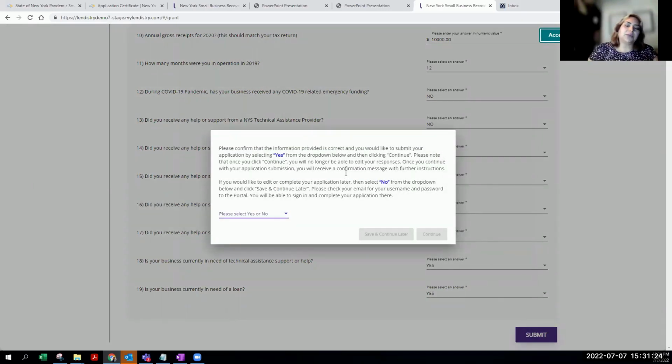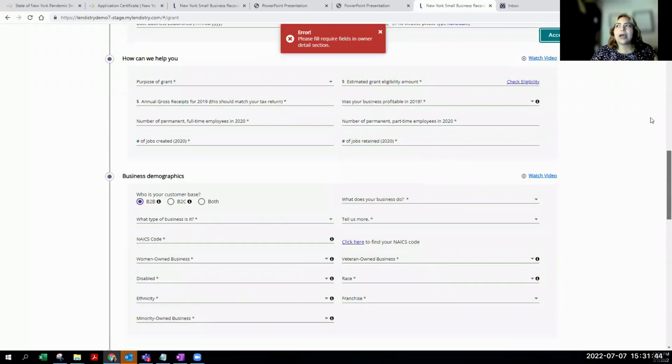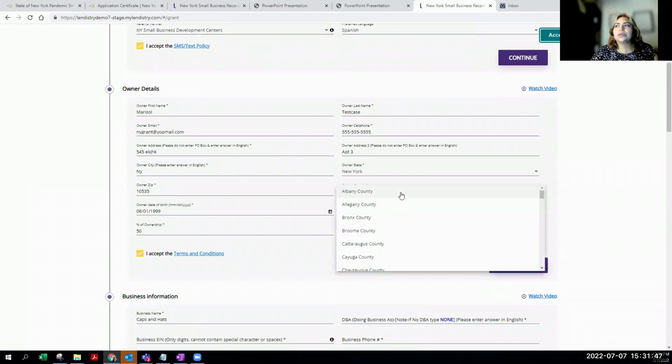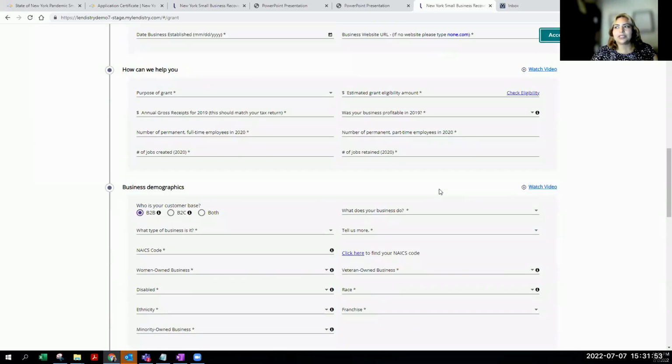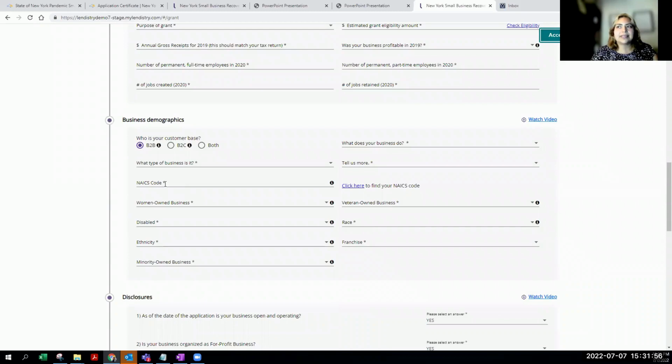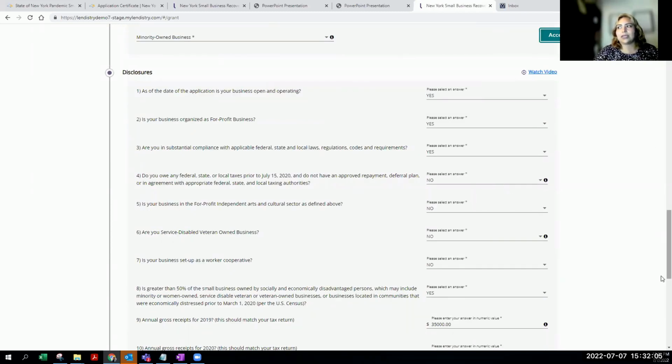Once you're completely finished with your application, you're able to select yes or no to submit your application. If you select no, you will be able to save and continue later. If you select yes and a portion of your application is not complete, it will not allow you to submit. So you would have to go back and complete the application so that everything that has an asterisk is completed. That's a good way of knowing if your application is completed or not.